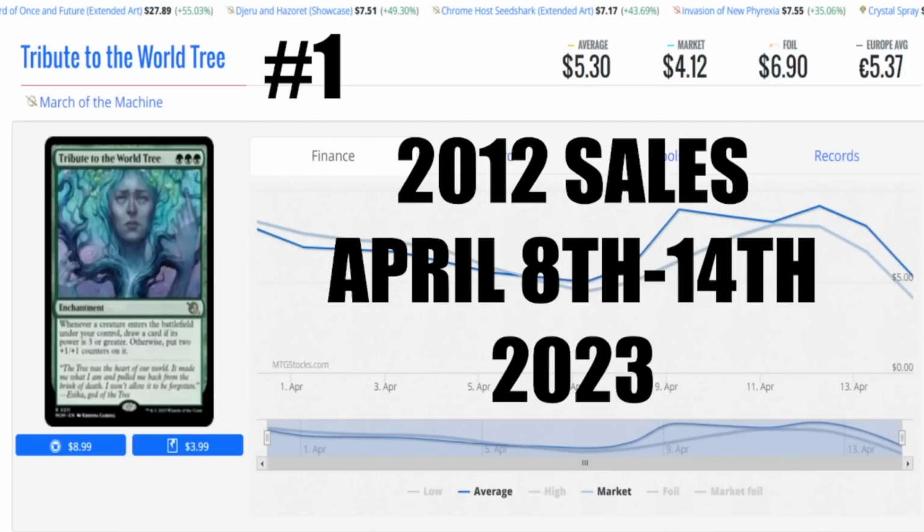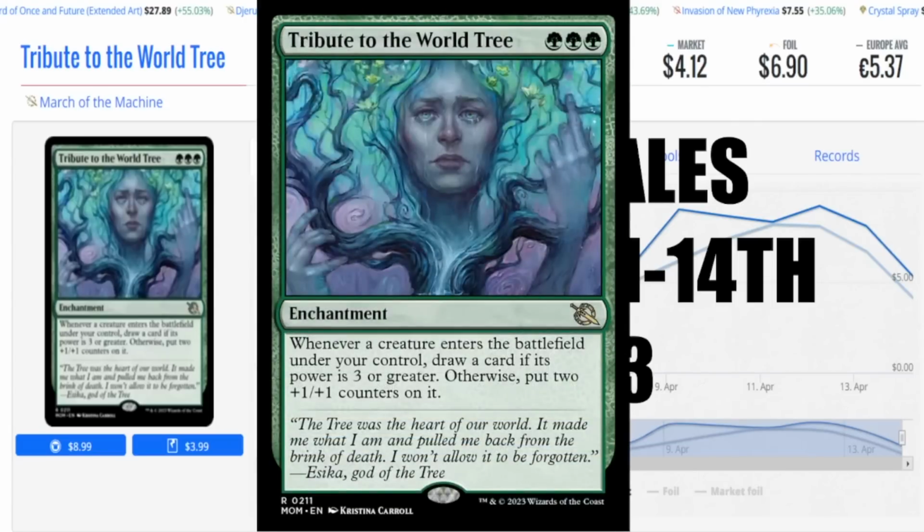And let's see why you guys picked it. Why did this one have the most sales? Let's take a closer look. It is a 3 casting cost, all green by the way, 3 green casting cost enchantment. Whenever a creature enters the battlefield under your control, draw a card if its power is 3 or greater. Otherwise, we put 2 +1/+1 counters on it.